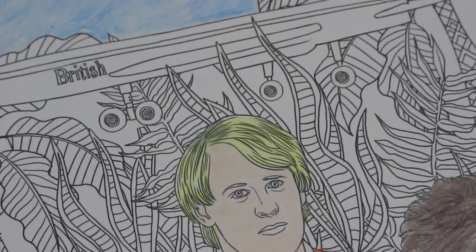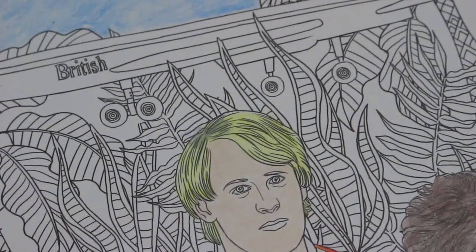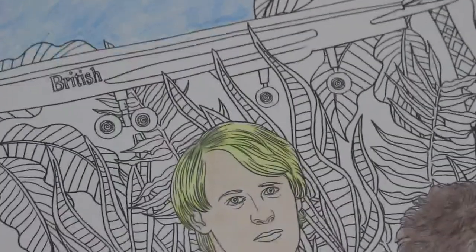And then next time, I'm not sure. I might colour in a Selina Fenech book. I've never used markers in a Selina Fenech book and I kind of want to try it.